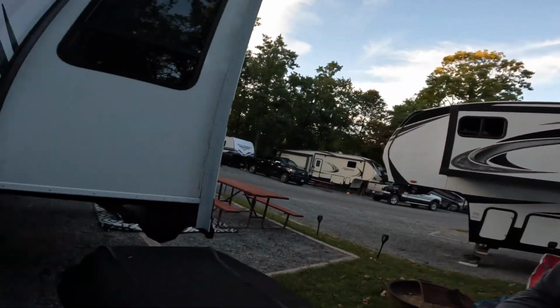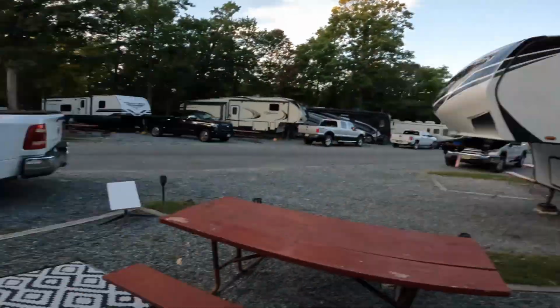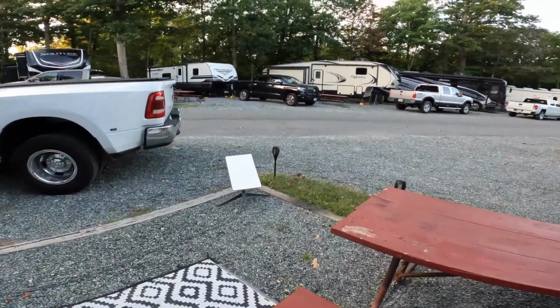And then you're also checking tires when you come to your destination. So make sure your tires are still good, chalking them and everything. Part of our checklist. And the last part of my checklist, besides hooking up the water hose, hooking up the sewer line, hooking up the cable if they got it, or if you feel like doing it, hooking up Starlink, as you see right there.